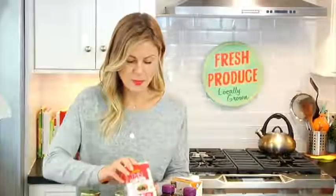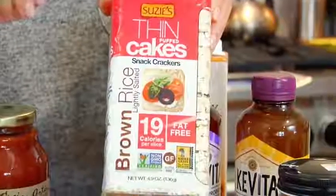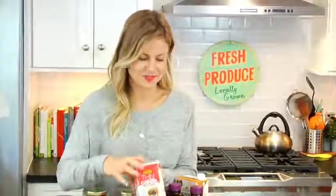And then I picked up a package of these thin brown rice cakes. I love these because they're super thin, so you can make your toppings and you take a few of them rather than one big fat one, so it makes you feel like you get to eat more, which is always a win in my book.